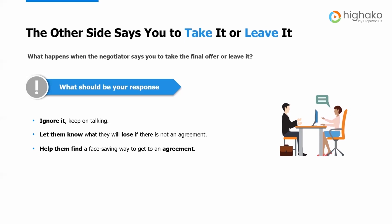So here's what you should do. The first thing is kind of ignore it. Just keep on talking. In order for us to reach a settlement, we really are going to need these things. Let them know what they're going to lose if they can't get an agreement. Again, what are the negative consequences? Really, we'd love to accommodate you, but without the things I'm asking for, we're not going to be able to do that. And you're not going to get your increase in the credit line. You're not going to have enough of our product to sell this new big order that you've told me you have. Whatever it is, that there are negative consequences.